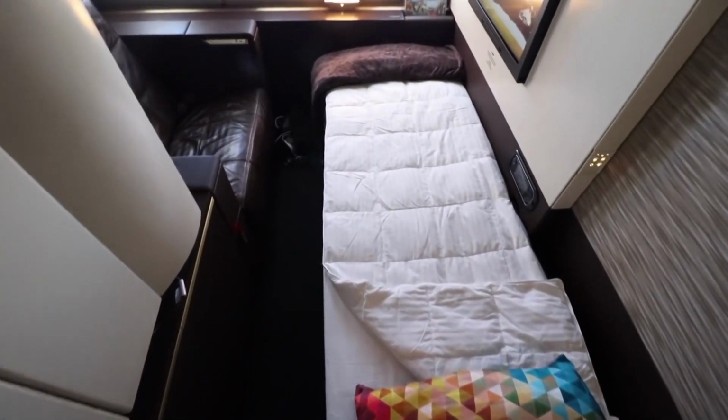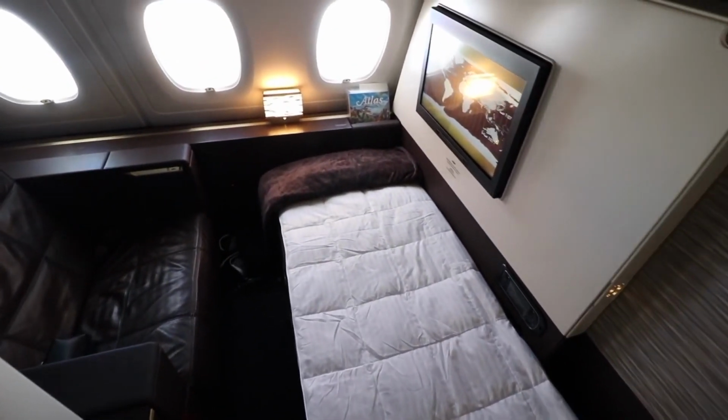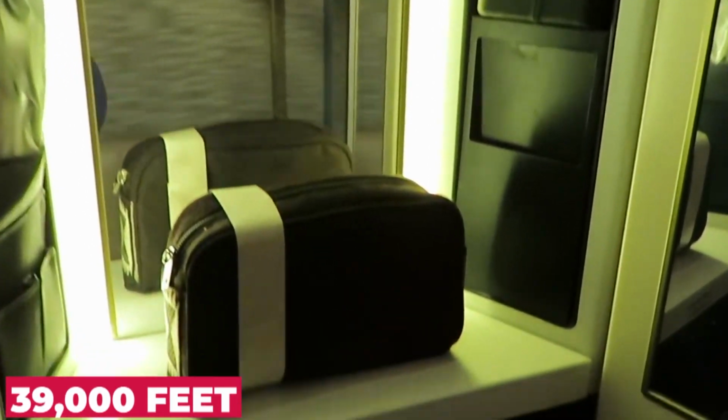When you need a change of pace, there's an onboard bar to mingle with other guests. Want a shower to wake you up before landing? Etihad's first class has shower suites. Don't ever underestimate the glory of a private shower after 10 hours in the sky at 39,000 feet.